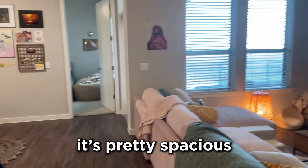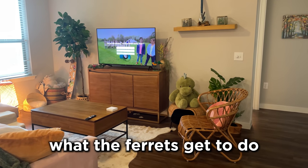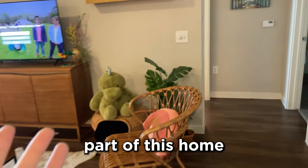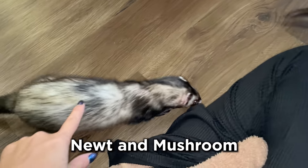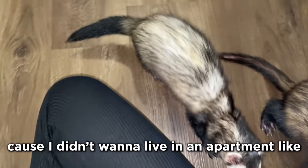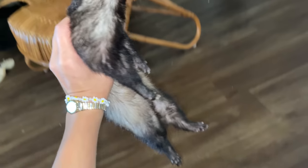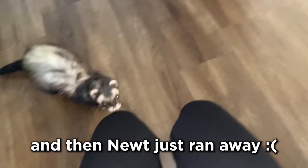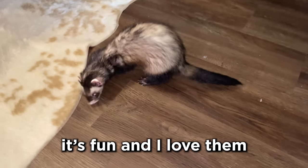It's pretty homey. It's pretty spacious. And now you're gonna see what the ferrets get to do in the apartment, because they're a very big part of this home. Here we go. So I got Newt and Mushroom when I moved into this apartment because I didn't want to live in an apartment alone. So this is Mushroom. And then Newt just ran away. So I'm just gonna film them playing because it's fun and I love them.